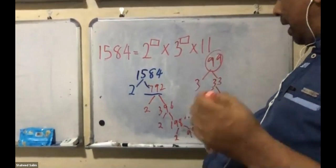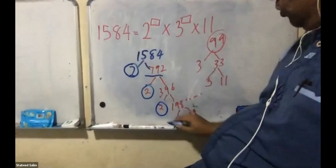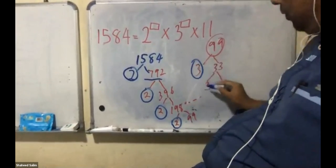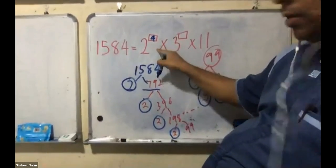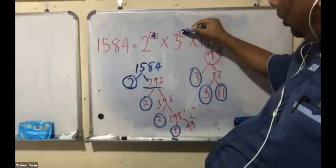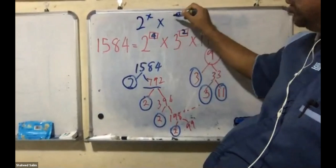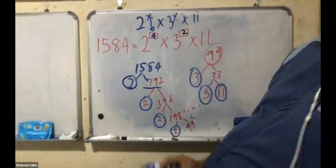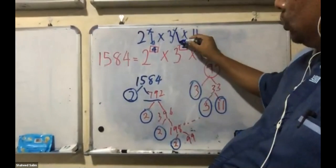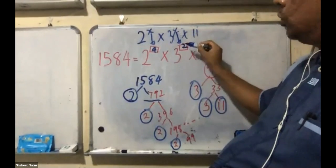So now, what are the prime numbers? 2, 2, 2, 2, 3, 3, 11. So how many 2s are there? 1, 2, 3, 4. So I write down here 4. Can you see? Then how many 3s are there? 1, 2. I write 2 down here. 11, there's 1. And they tell you there's 2 to the power x times 3 to the power y times 11. This means x must be equal to 4, y must be equal to 2. Easy, right, Rahana?